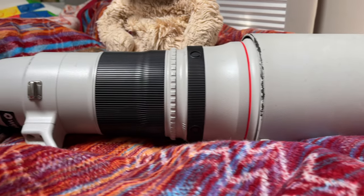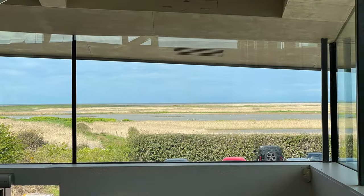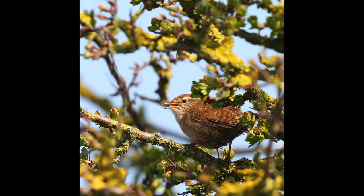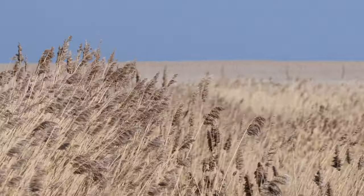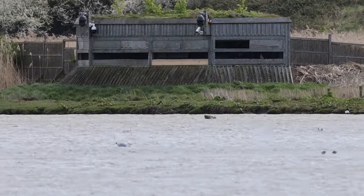We went to Cley next to the sea in Norfolk to photograph the birds. Apart from a couple of clips, everything is filmed with this lens. We paid £5 each at the Cley Salt Marshes Visitor Centre for parking and use of the hides.